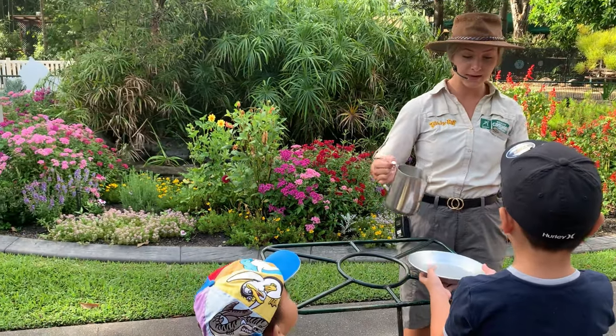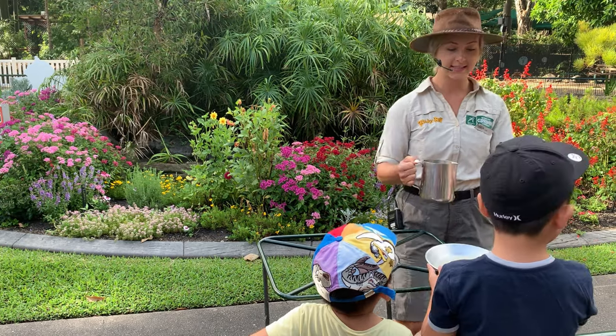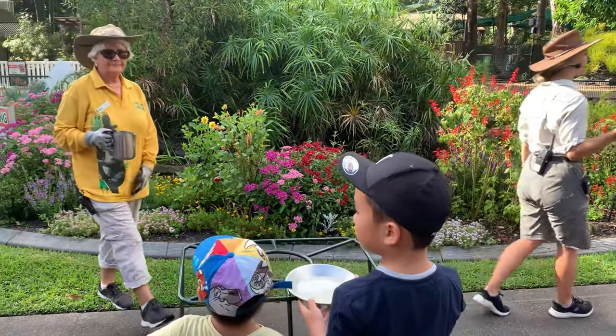You need to hold the plate with both hands with your thumb on the top, so when the bird lands on the plate, your plate will not tip over.